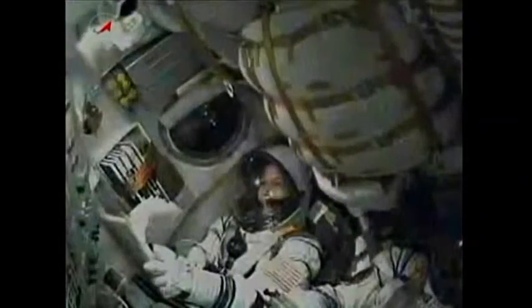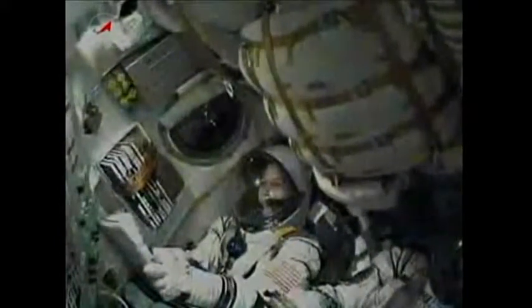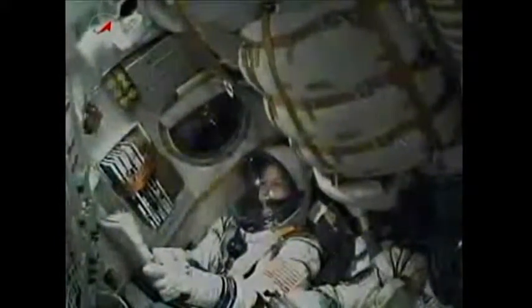Cady Coleman there waving to the camera, and everybody that's watching her and the rest of the crew head towards space. The ground team there talking with Cady about her experiences on board the space shuttle as she flew aboard Space Shuttle Columbia, and comparing it to the Soyuz flight that she is now undertaking.